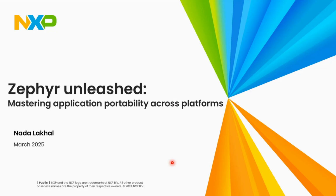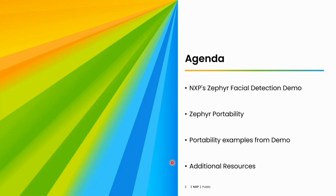So here today I brought two demos. It's the same application running on two different targets, and we will be going through how Zephyr facilitates this portability and how we can work with Zephyr to optimize developing one application across different platforms.